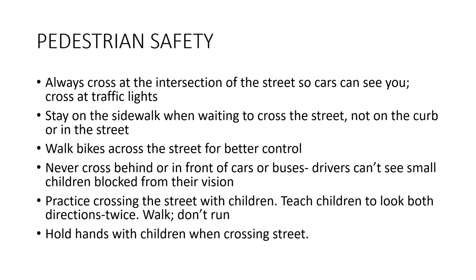Okay, now we're going to go into pedestrian safety. We're going to talk a little bit about this also, and it might be a little repetitious because we might have already gone over some material on the transportation part of it. Okay, so always cross at the intersection of the street so cars can see you, and always cross at traffic lights. Stay on the sidewalk when waiting to cross the street, not on the curb or in the street.